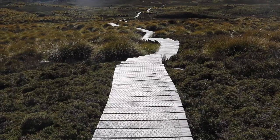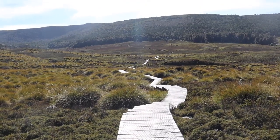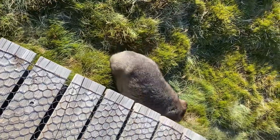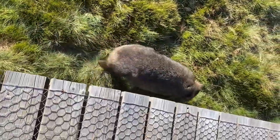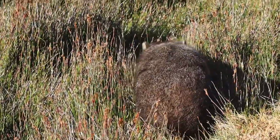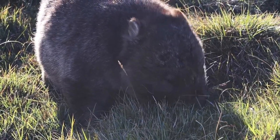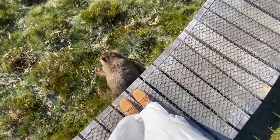Ronny Creek, aside from being the starting point to the week-long Overland Track, is a beautiful wooden boardwalk. It crosses open grassy fields and streams, and is a haven for Tasmania's beautiful fluffy wombats to sleep and graze. The wildlife here is protected by the National Park and easiest to spot around dusk or dawn. They are incredibly friendly, and if you're lucky, you may even spot a wombat or two walking alongside the boardwalk with you.